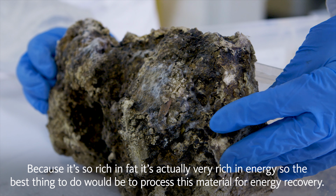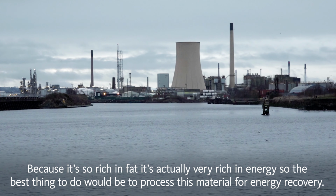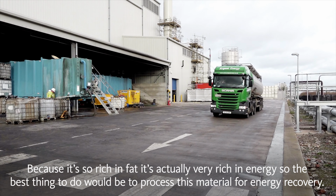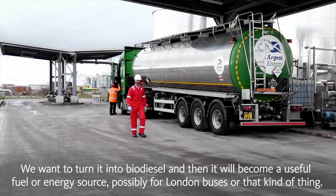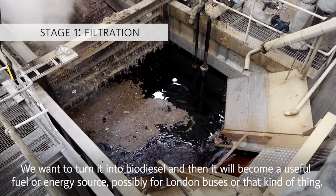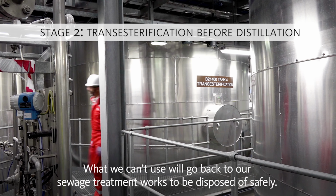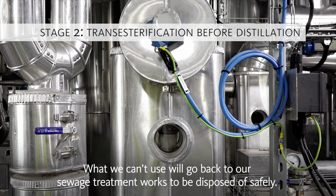Because it's so rich in fat, it's actually very rich in energy. So the best thing to do would be to process this material for energy recovery. We want to turn it into biodiesel, and then it will become a useful fuel or energy source, possibly for London buses or that kind of thing. What we can't use will go back to our sewage treatment works to be disposed of safely.